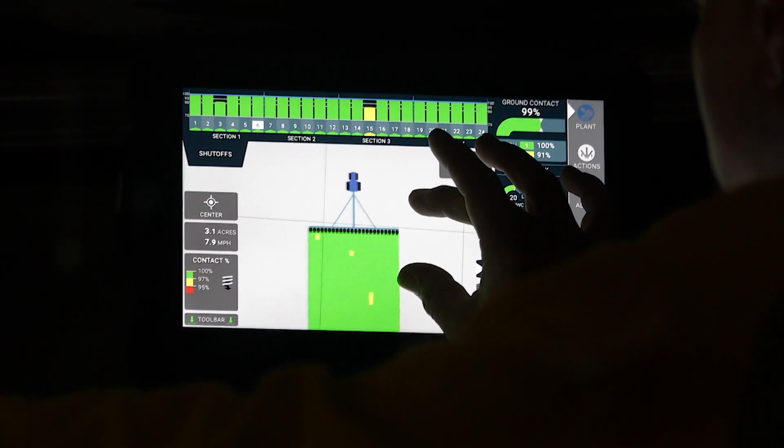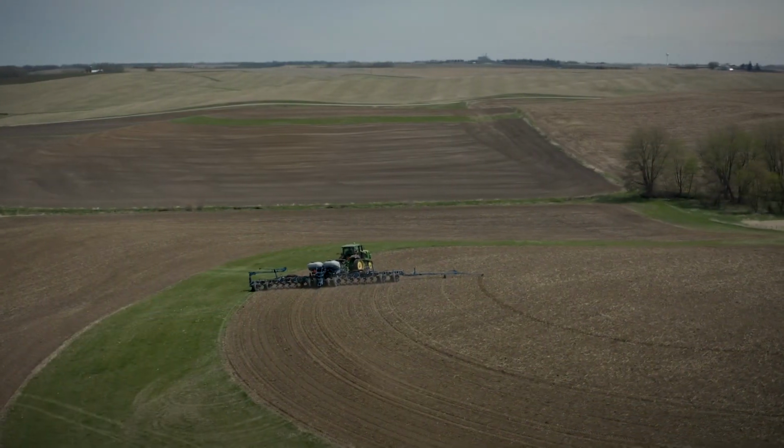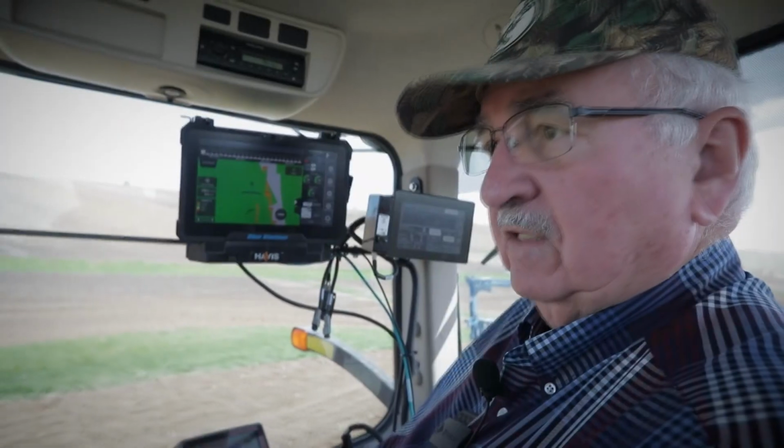So, today we can truly say Kinze Electronics, when we look at our advanced system, Blue Vantage and Blue Drive, our electric drive system, those are made by Kinze for Kinze planters. The planting is the most important thing that a farmer does.